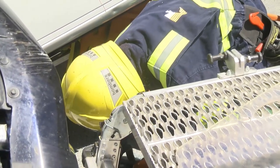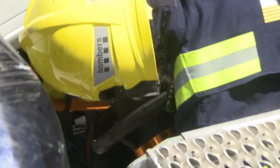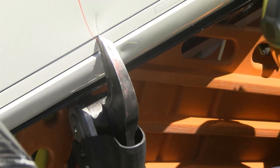We're now positioning the cutter again to make the second cut. It's in the roof line, trying to weaken that roof so they can flip it back down later.